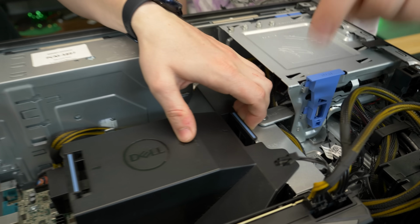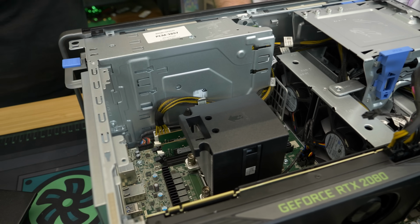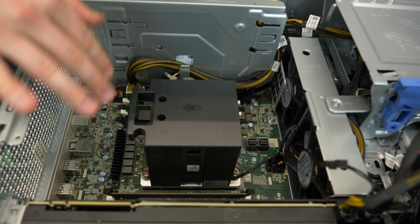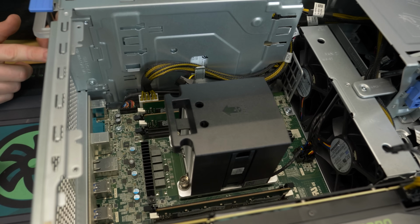Obviously that Xeon is underneath this cover right here, which I think you can pop up right there. This thing is just not as clean as the P520s. It does have a similar layout though. We have 8 RAM slots. They actually did give us 4 sticks, which is nice. And we got 32 gigs of RAM.